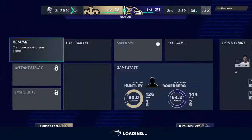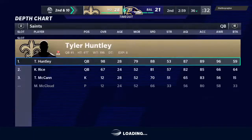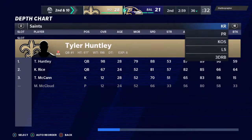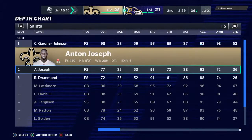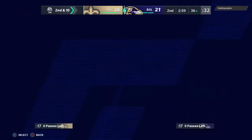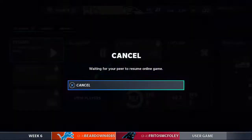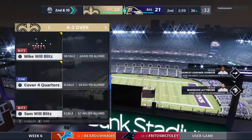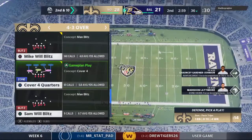Bruh. This whole time, I'm like, where's Gardner Johnson? He's not on the field. He was out of the depth chart, brother. Whoopsie. No one's open, and you don't have a running lane that you want to take. Make the right choice, fast. Another down.